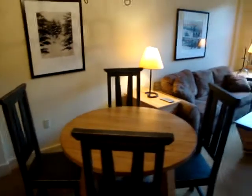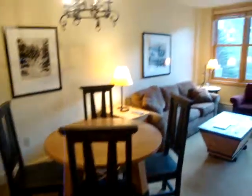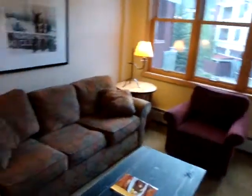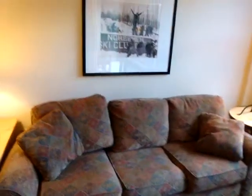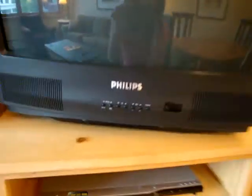The dining room table will comfortably seat 4 people. And the living area will also comfortably seat 4 people. This couch does pull out into a sleeper sofa. You'll also notice the gas fireplace, as well as a TV with a DVD player.